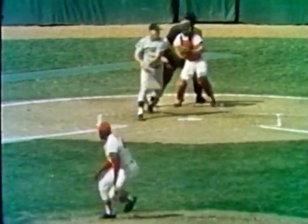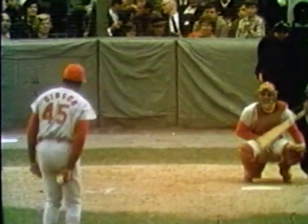Gibson led the Cardinals to 3 World Series appearances during the 60s, and in 3 fall classics, he set a record by winning 7 straight games. Pitching with the great Bob Gibson, Hall of Famer, how much did you learn from him?